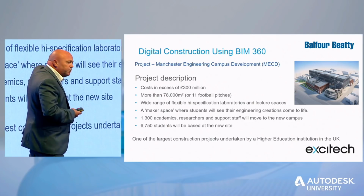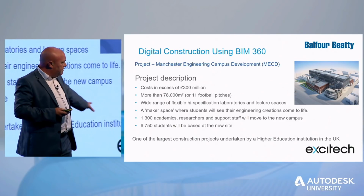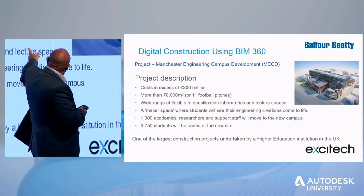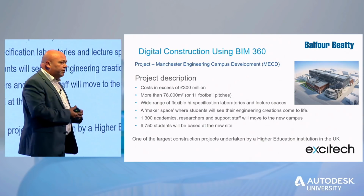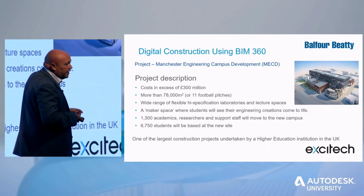Looking at the numbers of students, 6,750 students are to be accommodated in this new university block, Manchester Engineering Campus Development, but we'll shorten it now to RDD. And it's the largest construction project undertaken by a higher education institute in the UK.